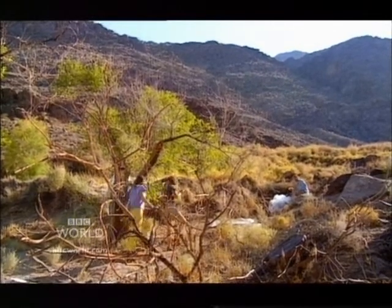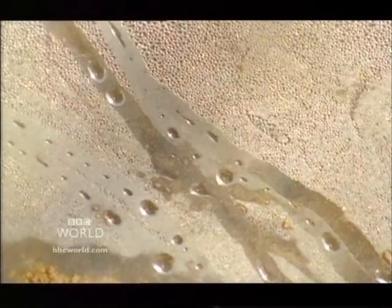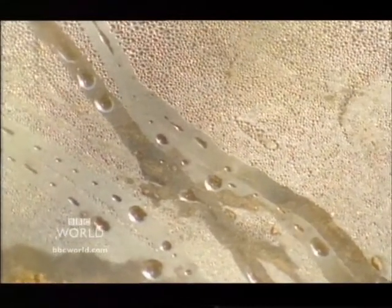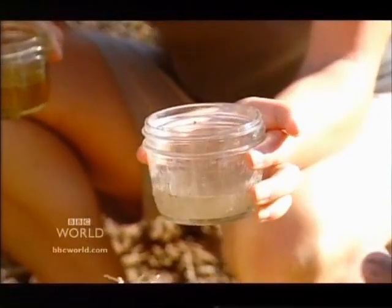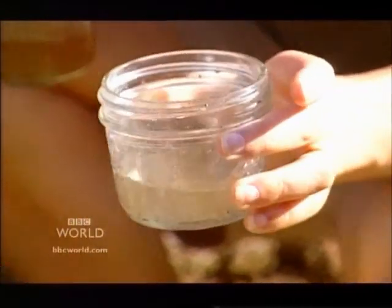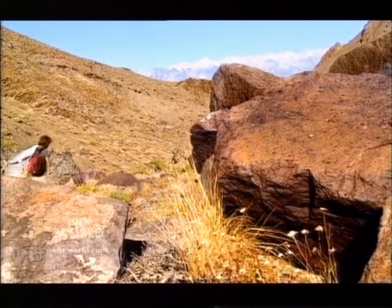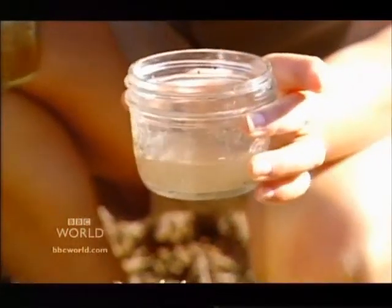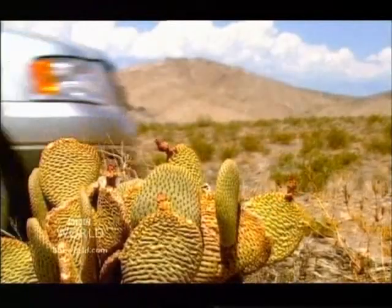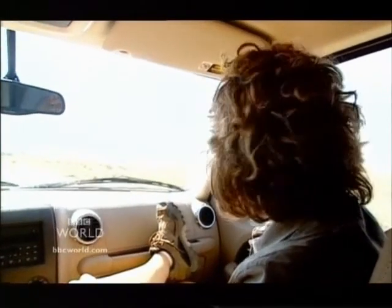The solar stills have also produced some water, but not that much. And even though this water has evaporated and therefore should be pure, it still looks pretty mucky. Perhaps the plastic wasn't very clean. So all we've got to give Kathy and Mike for purification is 2 small jars of water. One from the tree, one from the solar still. But then on the drive back, Ian spots something.